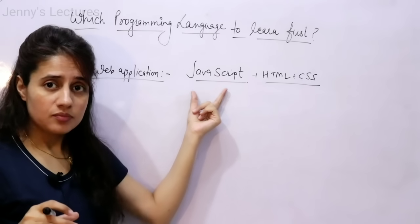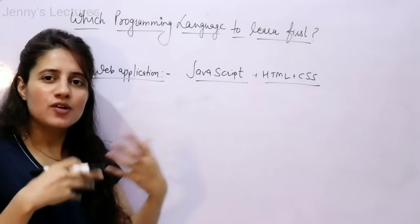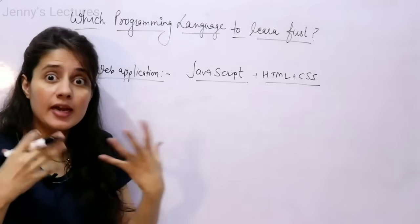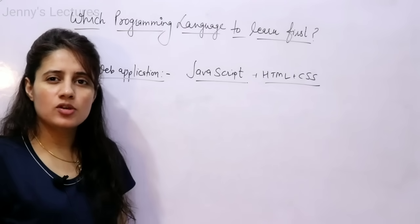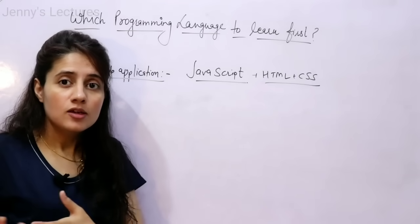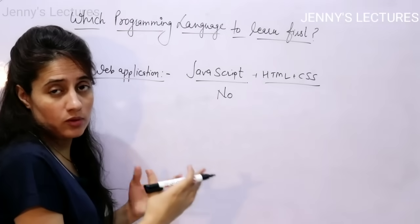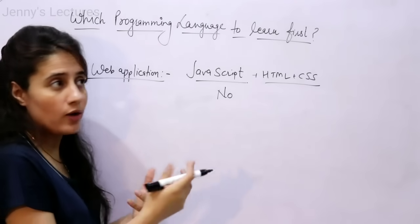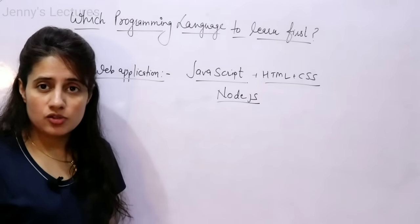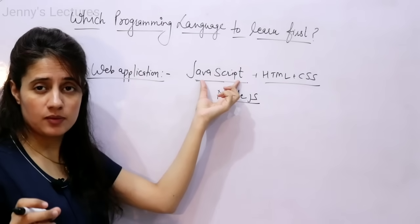Now the point is, see, websites are basically for the decoration, and to add functionality to that website we use JavaScript, right? Now obviously to build a great website, like Facebook, they need to store the data also, so you need a backend, right? So nowadays, if a job opening is for a backend developer, they will require what? JavaScript plus Node.js, right? Or JavaScript plus AngularJS, these kinds of things, right? So the point is, if you want to go into web development, just go for JavaScript, right?